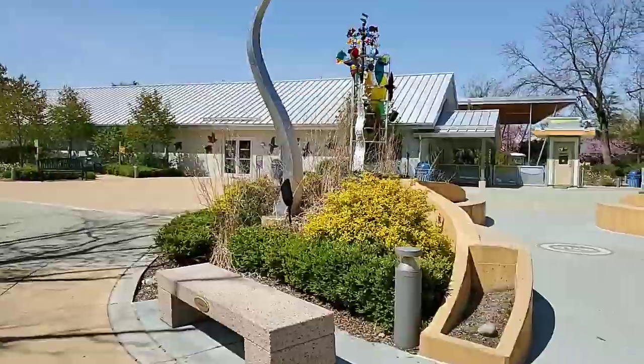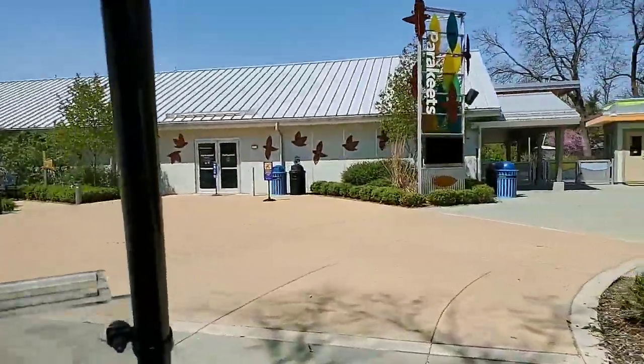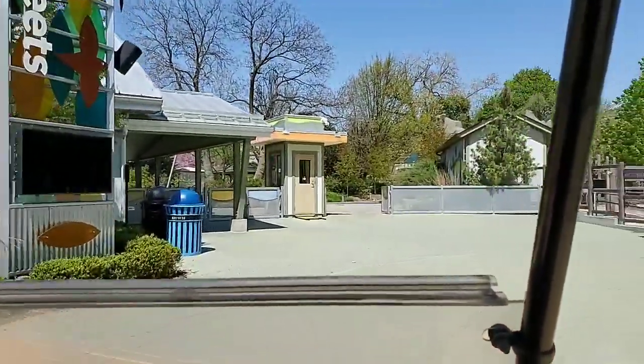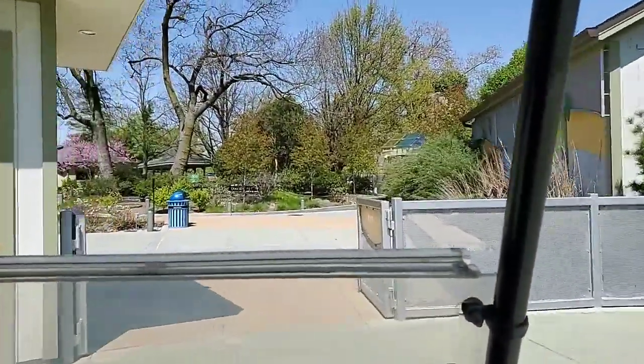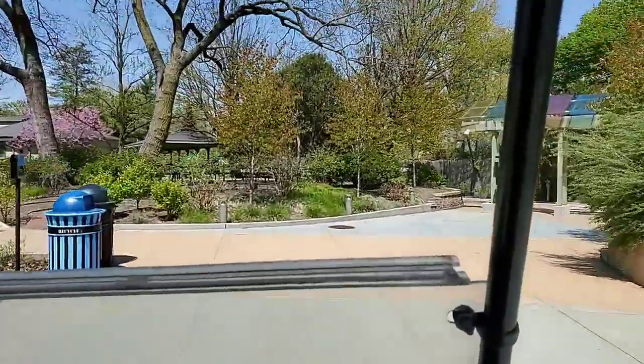So we're in, as I mentioned, Wild Encounters, which is a really great place for all members of the family, but it's really designed for our kids. As you pass by the bird aviary, you can imagine going in there and seeing 700 to 800 budgies that you have the opportunity to feed. So it's a really great experience to come to.